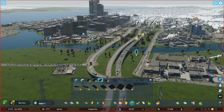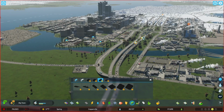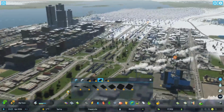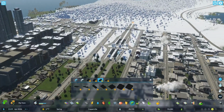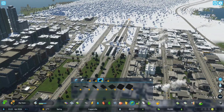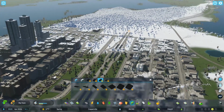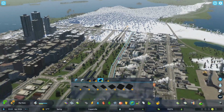Here we are in Cooperville, and I paused the game because it looks like we're starting to thaw out. We are finally starting to see the snow go away. If I unpause the game, we can see the thaw is happening. It is going away, the snow is dissipating, and spring is finally here. Spring has sprung, which I'm really happy about.